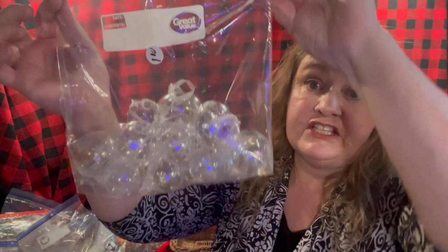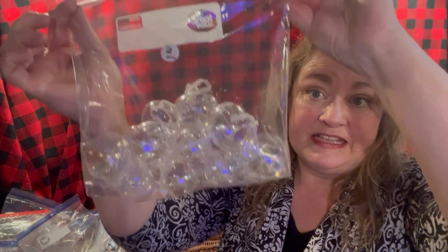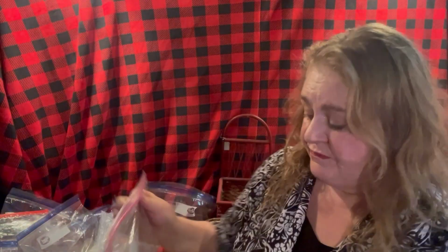So this next bag was actually, these are less than 25 cents a piece because the whole bag was $1. And I'll just pull out a couple of these to show you what they are, because they are absolutely magnificent. And I'm thinking they may even be crystal. They already have just a beautiful little iridescent ribbon. But look at that.